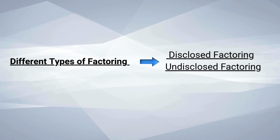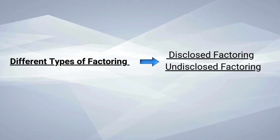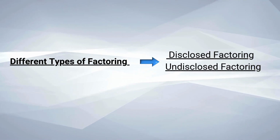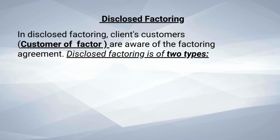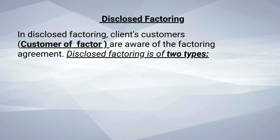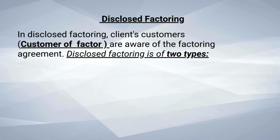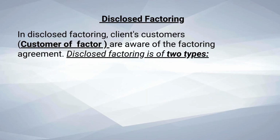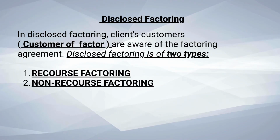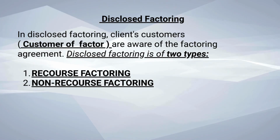There are different types of factoring, that is, disclosed factoring and undisclosed factoring. Let's understand them one by one. The first is disclosed factoring. In disclosed factoring, the client's customers, that is, customers of the factor, are aware of the factoring agreement. Disclosed factoring is of two types, that is, recourse factoring and non-recourse factoring.